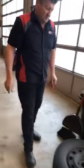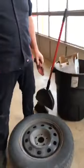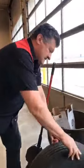So let me see one more. I'll tell you what, Andy, this will be the last thing that we do, and then we're going to cut it. But there is a question about tires. If somebody has to put their spare on, how long can they drive on that spare before they get it to a location?